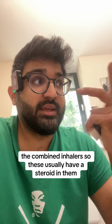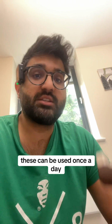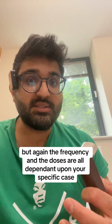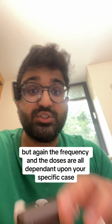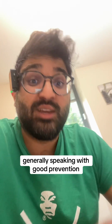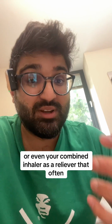The combined inhalers, so these usually have a steroid in them and then a long-acting version of the blue inhaler. These can be used once a day, twice a day. They can be used when you're having asthma exacerbations. But again, the frequency and the dose is all dependent upon your specific case. So again, if you're not sure what you should be doing, please have a chat with your doctor. Generally speaking, with good prevention, you shouldn't really need to be using your reliever inhalers or even your combined inhaler as a reliever that often.